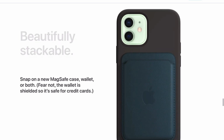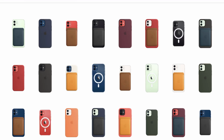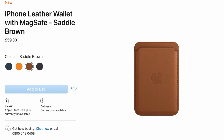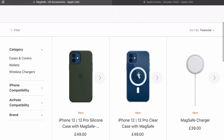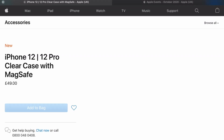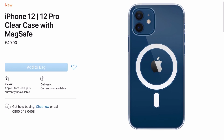Number 8, MagSafe magic. All the phones are getting this magnetic ring at the back called MagSafe. This allows for faster wireless charging, up to 15 watts that is, which is quite impressive. And it also allows Apple to sell us glue-ons like the 60-pound leather pouch and a MagSafe wireless charger. Even the iPhone cases are getting these MagSafe rings in them. If you want to show it off for some reason, then you can get this clear case which actually shows how the ring looks.